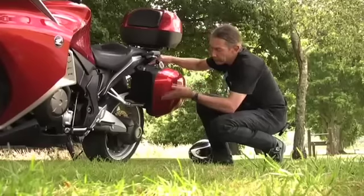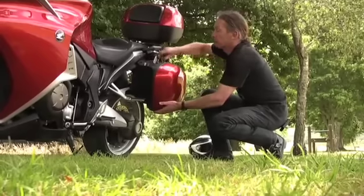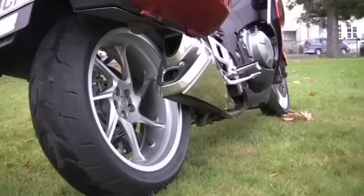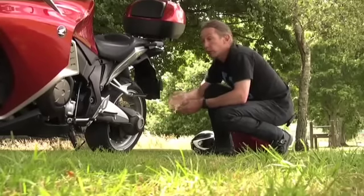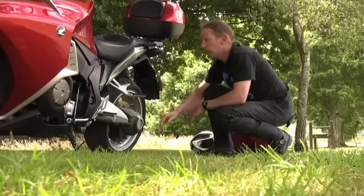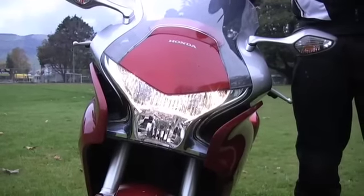Now the VFR has an all-new shaft drive unit which is nice and clean, it's maintenance free. To show you it, easy as that. It's got a single-sided swing arm which looks mint. The nice thing about the shaft drive is you get up in the morning, you head off, you ride all day, you're not adjusting chains, you're not throwing oil everywhere. It's a nice unit.